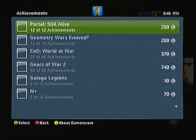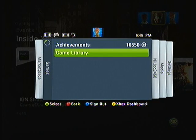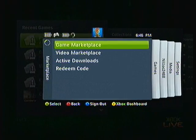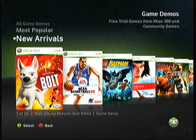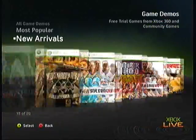If you go over to the left, you've got the games blade. You can look at your achievements, whatever. Go to your game library, and actually, if you go to your game library, it brings you to your arcade games. Another cool thing is you can view active downloads. And if you go all the way to the Marketplace tab and you want to search Xbox Live Marketplace, you can search game demos, and boom, it instantly brings you to the game demos section. New arrivals, so yeah.